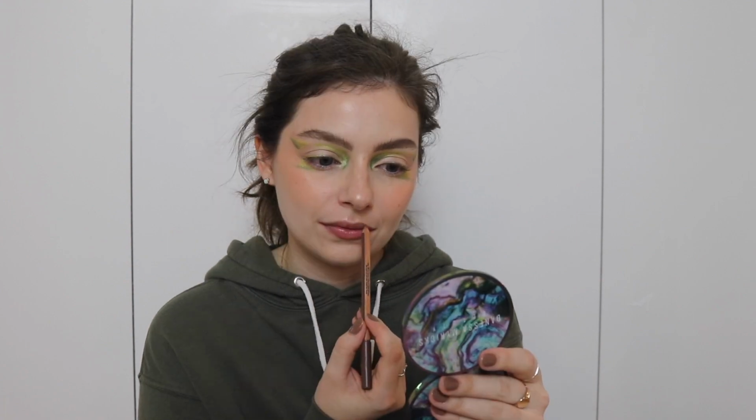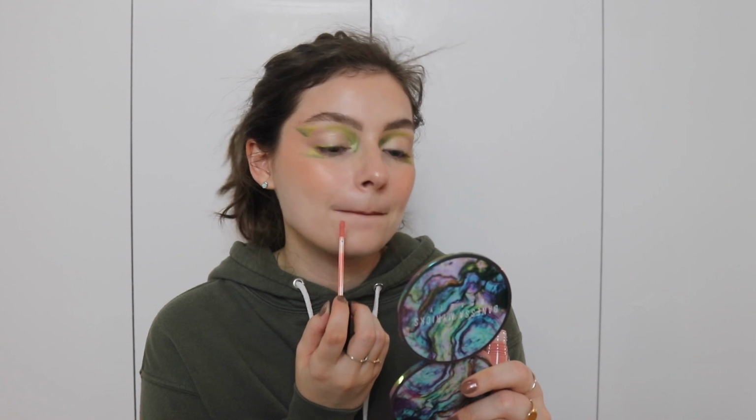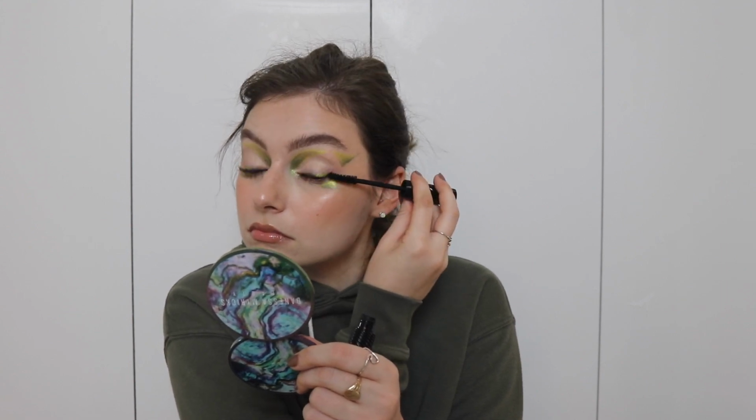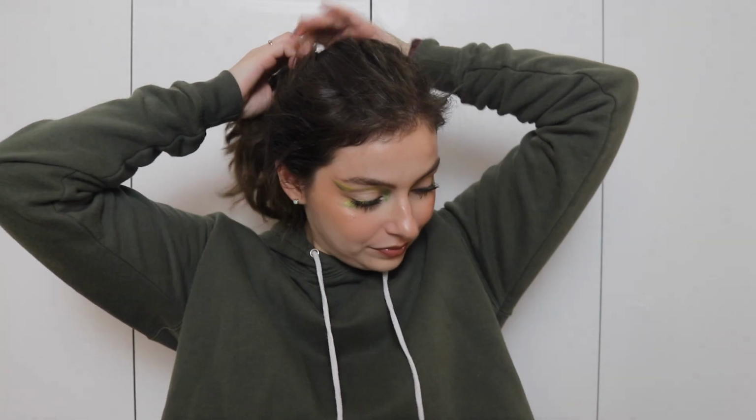So then I'm using the, what is this called? Endless Cacao, and then I'm topping it off with a Venus Gloss from Pat McGrath, and I really loved how this look came out. Oh my god, I forgot I was doing mascara. This is the Benefit Fan Fest mascara. I actually just ended up throwing this out after this week because it got a little too dry, but look at how cool the look is. I really do love this one.